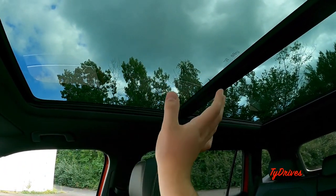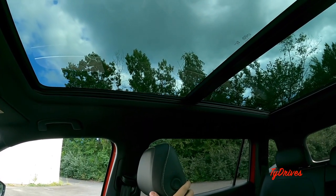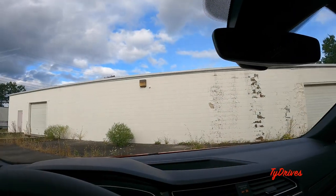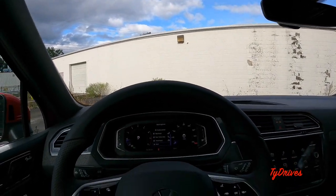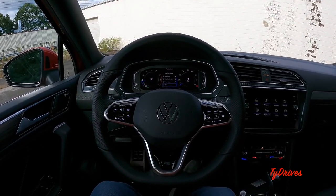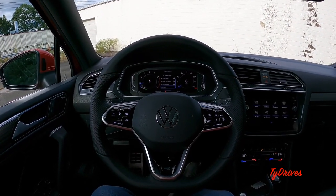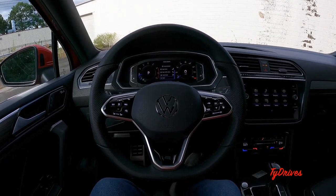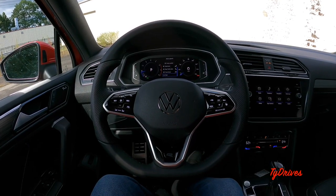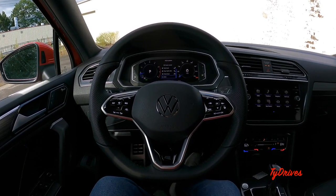Once we have the sunshade open, it is nice and airy in here and lets in lots of sun. And once you close up the sunshade, like you saw in most of the video, you really can't get any light through at all. So that pretty much does it for all of the features on the 2024 Volkswagen Tiguan SEL R-Line. Let's get it out on the road and see how it drives.